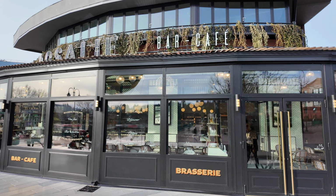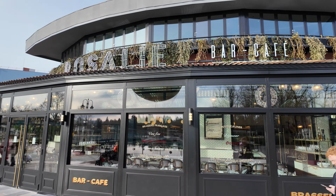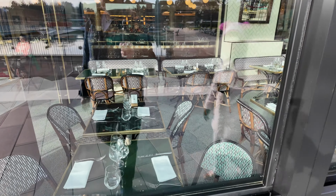So there's the not long opened Rosalie. Looks quite nice inside. It looks lovely. There's not that many people in. Well, it might not be open yet. Well, there must be. People are sitting eating. There's just not that many people in. They have a takeaway window as well where you can get sandwiches, salads.